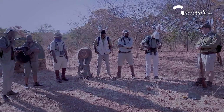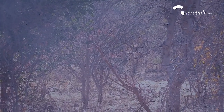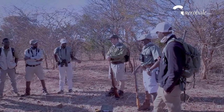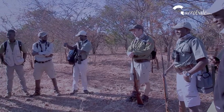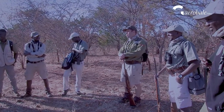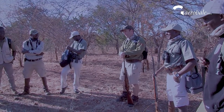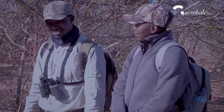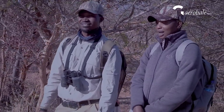So I always try and benchmark this. The further you drive, the bigger the confirmation that our guides don't know anything. The further you drive, it confirms that you know nothing. The shorter your drive in terms of distance means the more you actually know. As you said, we're going to be walking for approximately 2.5 hours. Let's try by all means to enjoy this walk, and also let's consider our safety.